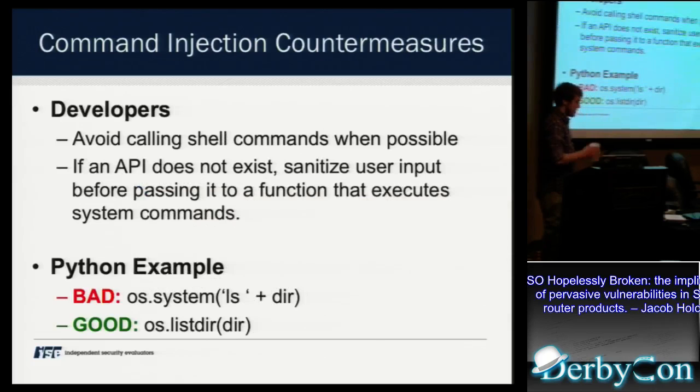All right, so command injection countermeasures. For users, there's really nothing you can do. This is strictly a developer problem. So they kind of just need to take it, then you'll be all right. Avoid calling shell commands when possible. In most cases, there's going to be an API that already exists for the functionality that you want to implement. And I provide a simple example of that here.